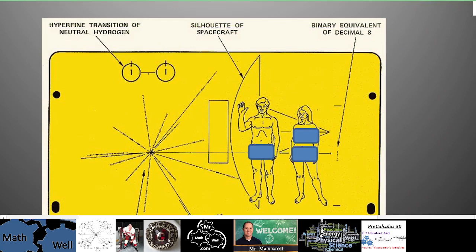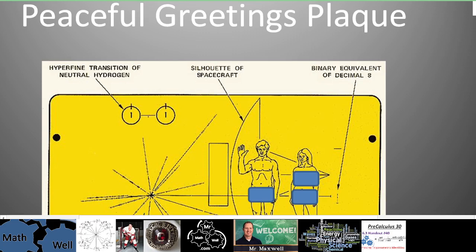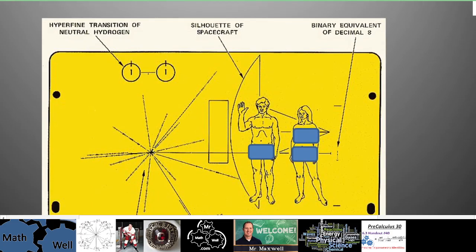A silhouette of a spacecraft. Okay, apparently this is a silhouette of a spacecraft. Does that look like a silhouette? I don't know. Maybe we should work on our alien greetings. Okay. Hands, remember, if you want to say something. Look at this. This is the binary equivalent of decimal 8.